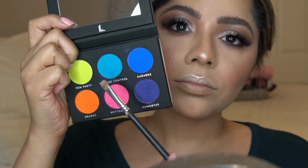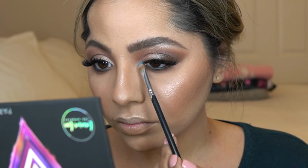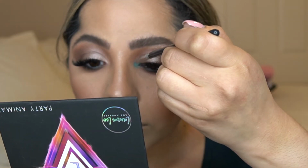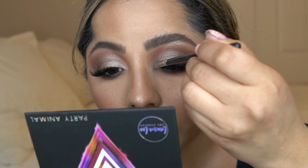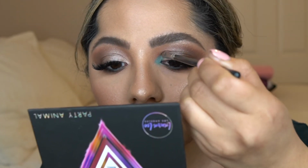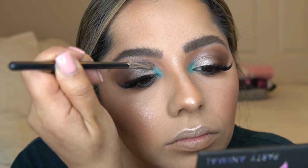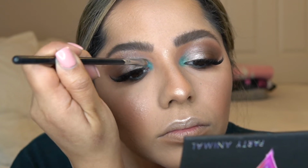Okay, so I know I said I wanted to stick to one palette, but I cheated, and I really liked this shade called Damage Control from the Laura Lee Party Animal palette, and I used that as kind of my base for my inner corner highlight. I put that down with this concealer brush from Makeup Geek, but I use it for my inner corner highlights or any type of precision highlighting that I have to do. So I put this aqua blue color down, and then I'm going to put a sparkly color on top of that.